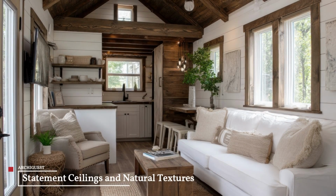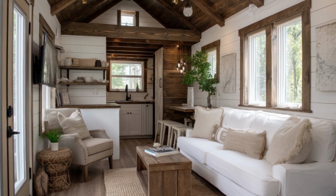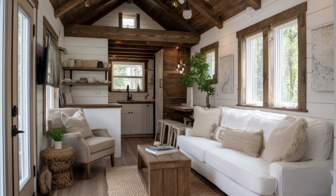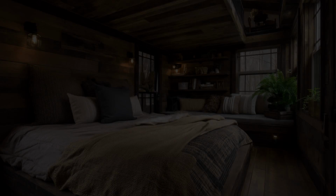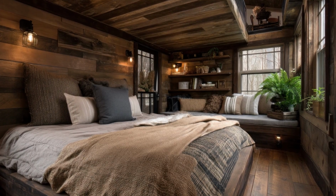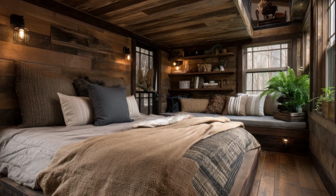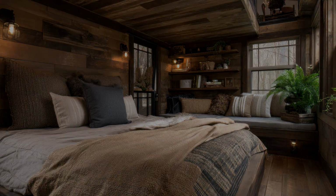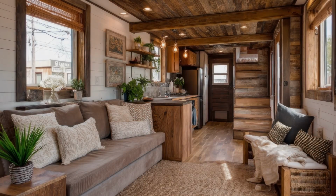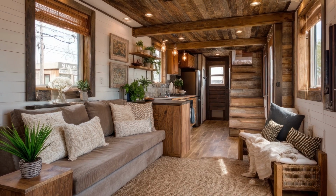Look up, and you'll be greeted by a ceiling that tells its own story. Exposed wooden beams stretch overhead, stained in a rich, deep tone that contrasts with the lighter shiplap walls. This visual depth draws the eye upward, giving the illusion of space while grounding the design in earthy tones. Texture is everything here: wood grain, woven fabrics, and soft linens combine to create a tactile richness that invites touch and evokes comfort.